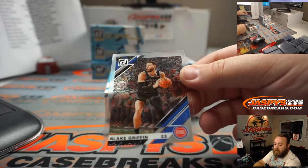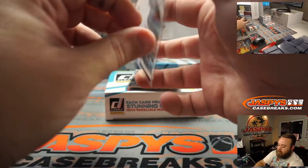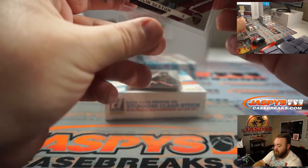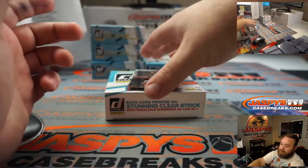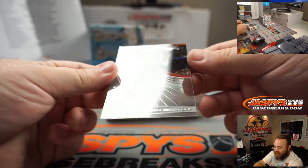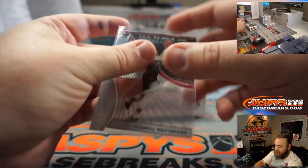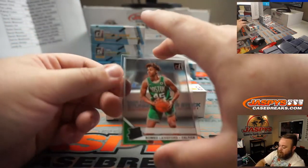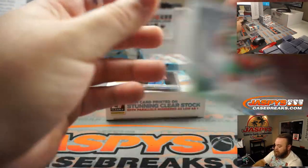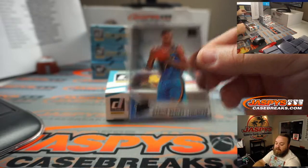Blake Griffin, Detroit Pistons, Derek Melanson. Colin Sexton, Cavaliers, Derek Melanson. All clear for takeoff, Russell Westbrook, Houston Rockets, Doran Kenning. Romeo Langford, Boston Celtics, Derek Melanson. Darius Bazley for the Thunder, Tony Yee.